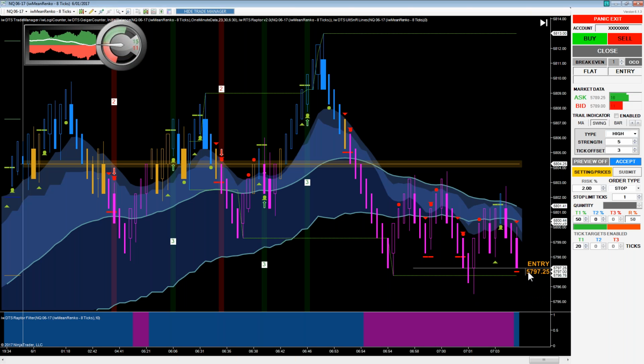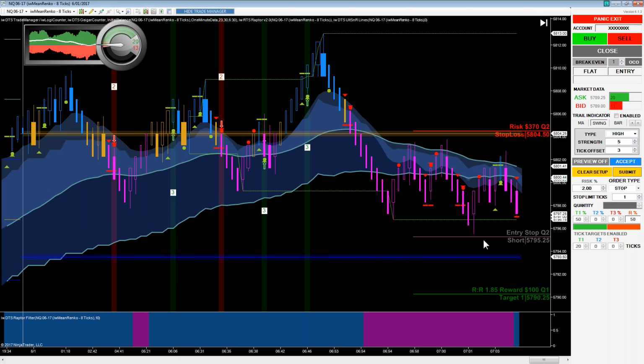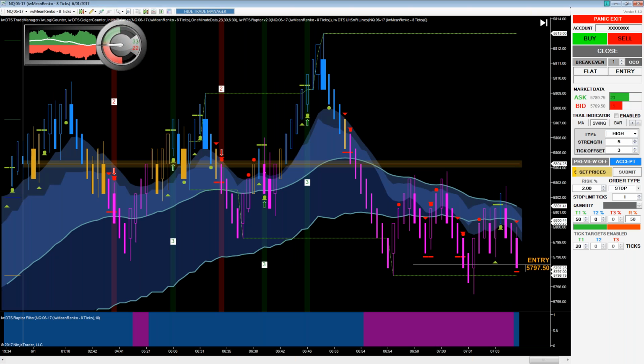If this is very, very close, I'll probably enter on the other side of this little swing low. However, in this case, you can see I'm going to give up almost half of my profit objective, or at least a good third of my profit objective, before I even gain entry.